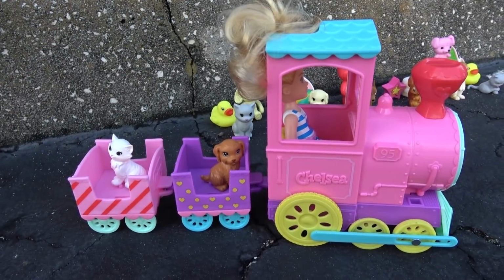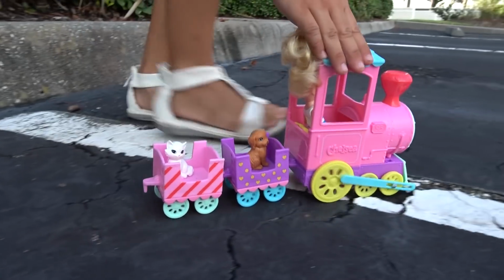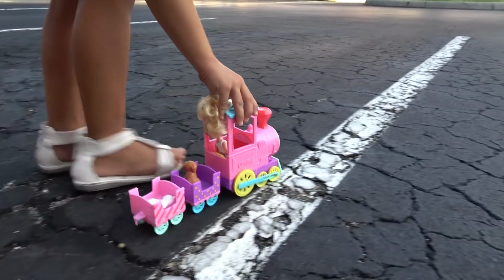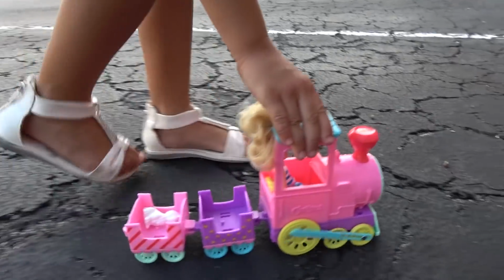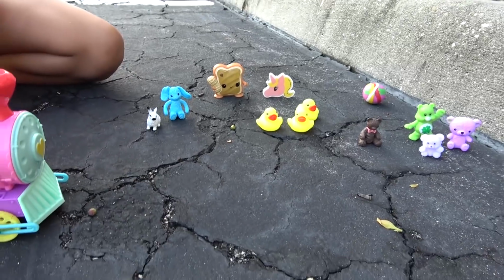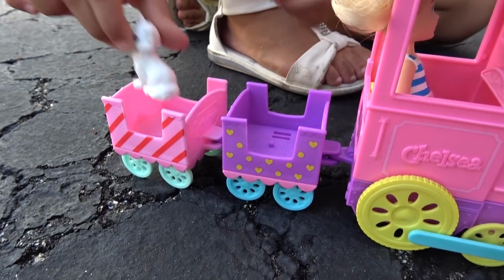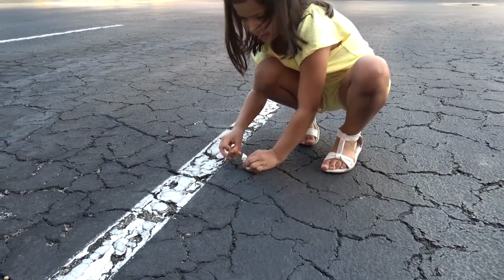Okay, let's go to the toy store. Choo choo. Choo choo train. Going to the toy store again. Here we are. There. The puppy. Where is it? Where's the puppy? No puppy in the train. I'll go back and find it. Oh, here it is. Puppy. You found it? Are you okay? Yes, let's go.